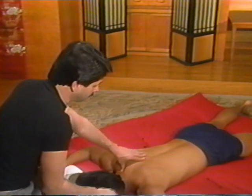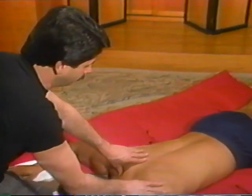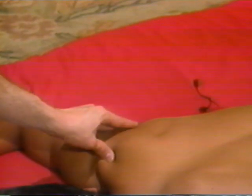I'll just show it on one side. Pressing in on the first line of points that we demonstrated earlier, next to the neck, 1, 2, a third of the way out. And then for the last point, the one that's in the triangle, turn your thumb sideways so that you can fit in as close to the bone as possible without being on the bone, pressing in for 3.